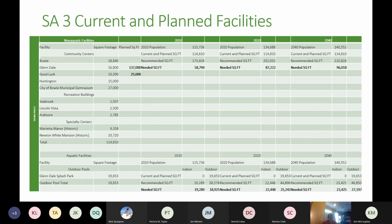So we've also included some of our current and planned facilities. We list these out. Some of them were in the previous table. I know it's a lot, and I'm hoping you all can see it because it's in Teams. I tried to make the font as large as I could. Are you able to see this pretty well? Yes, it reads pretty clearly. Okay, good. Because if I made it any bigger, it would have taken up too much space in the table.